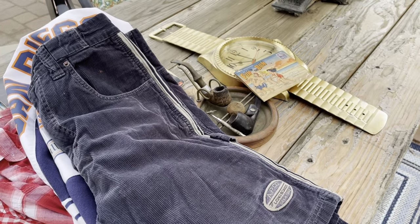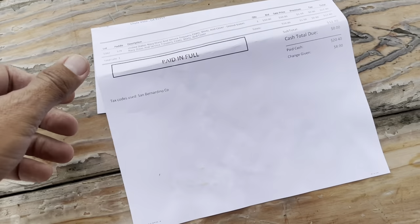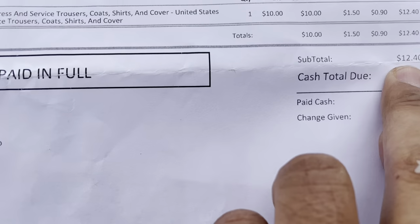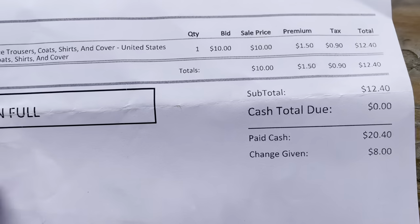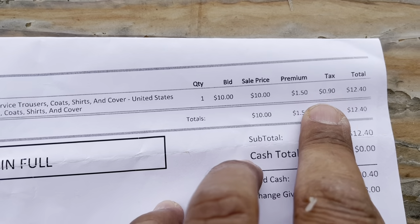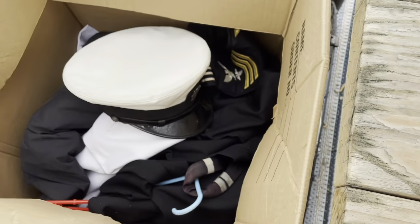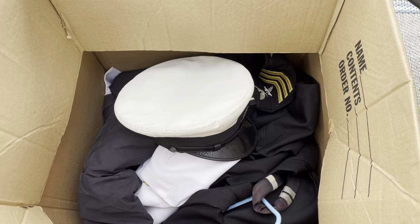Let me show you my auction haul and military clothes pickup. Okay, so this was the auction. I paid a total of $12.40. So the bid was $10 plus all the charges. Came out to $12.40 for this box here full of military clothing.